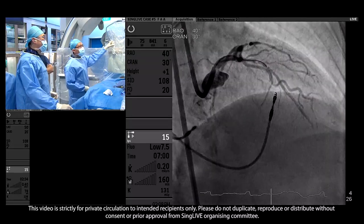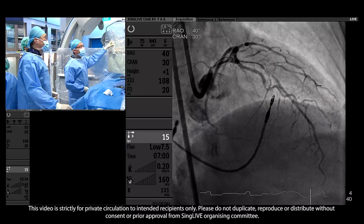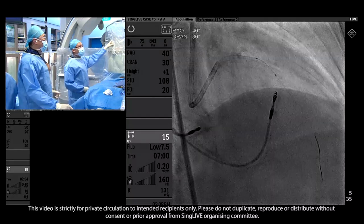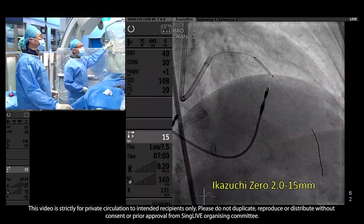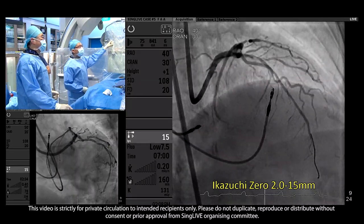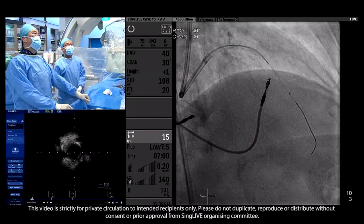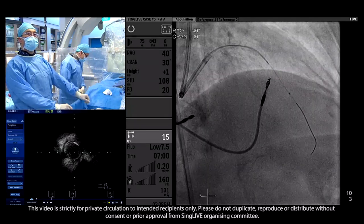The difficulty was that after passing that chunk of calcium, there was further diffuse calcium disease. We managed to eventually wire with a hydrophilic Fielder wire, and this was a 2.0 balloon, with some resistance. We did gentle pre-dilatation. Subsequently, we performed IVUS to help us define what strategy to go with. So maybe we switch over to IVUS, and maybe we have Dr. Kang interpret the IVUS for us.